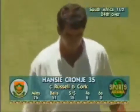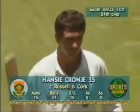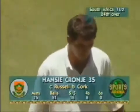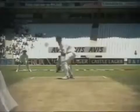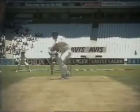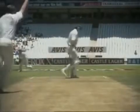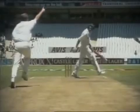Well, he was looking so good. In fact, he looked as though he was about to tear the attack apart. He was on the brink of it, and certainly he'd pushed Atherton into bringing Cork back because Gough was too expensive. You see how far that bat's been drawn, but Cronje might be disappointed in that. He shouldn't be. That was good bowling.